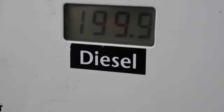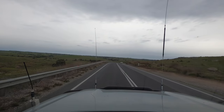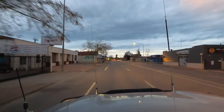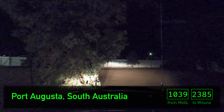Filling up with diesel that cost under $2 a litre for the first time in months. Finally getting to our first night's destination, a cabin in the caravan park in Port Augusta. It's pretty unassuming, but all you need is a bed, right?